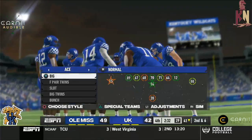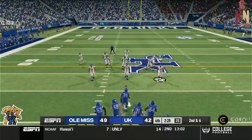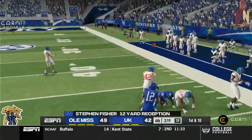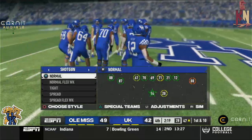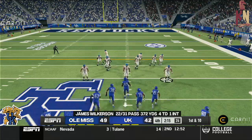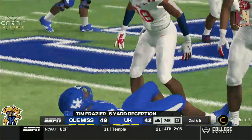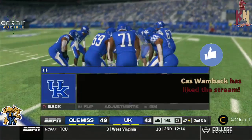That makes it 2nd and 6. Ball on the 41-yard line. He's tackled at about the 47-yard line. He's got it with room to run, and he hits him hard at the 42-yard line. Any offense is predicated on being able to move efficiently like this. You like that? You like that?